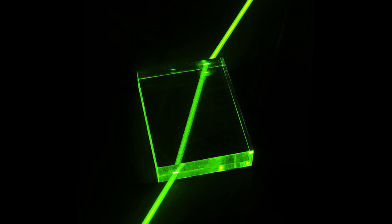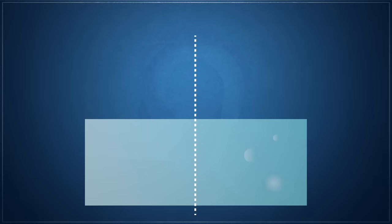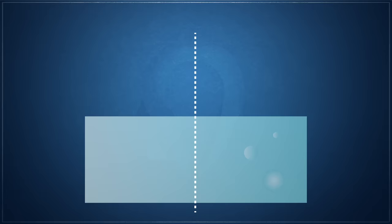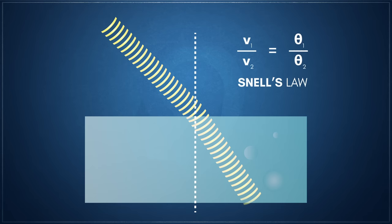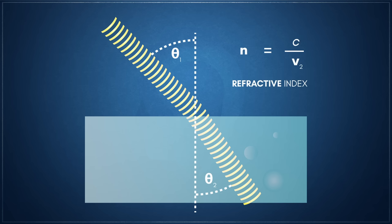While refraction occurs within all waves, including kinetic waves such as with sound, it's a phenomenon most typically associated with light. How a wave is refracted is determined by its change in speed between media and the initial direction of the wave's propagation. For electromagnetic radiation, refraction can be determined by Snell's law. This law states that for a given pair of media, the ratio of the sines of the angle of incidence and angle of refraction is equal to the ratio between the wave's propagation velocities in both media. When the initial medium is defined as a vacuum, this resultant ratio is known as the material's refractive index.